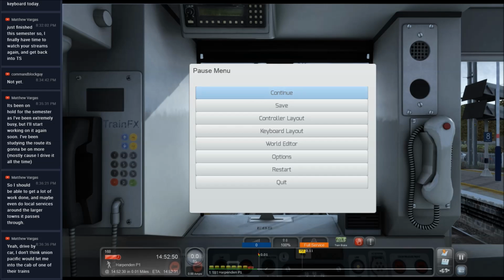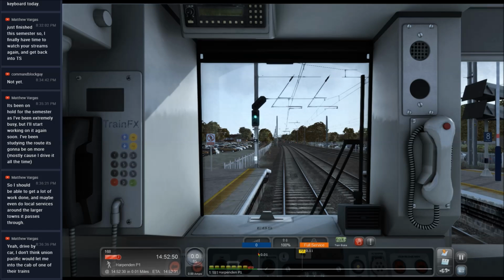Gotta aim for that score. In fact, I think I'll save here just in case. You never know when we're gonna SPAD. Signal passed at danger is not what we want to do today, however. I'm gonna reduce my brakes a little bit so we can release them faster. Boys and girls, do not do that in the real world. Keep your brakes on full apply while you're at a station.